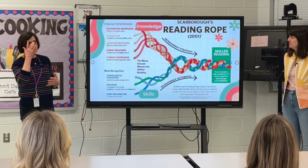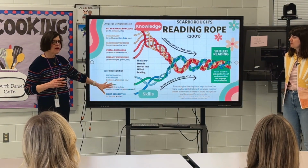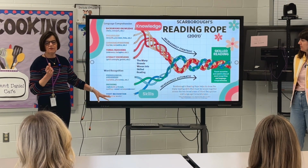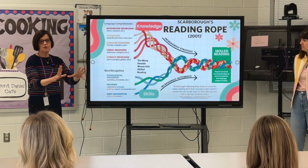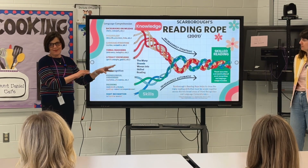But in order to be able to do that, children need to have what we call the word recognition side of the rope, which includes understanding how sounds work, syllables, the sounds in words, being able to decode words that are decodable, using those sounds and matching them to the letters, and then being able to recognize quickly a lot of words. So that's being able to just recognize the words. That's that side of the rope. I'm sharing all this with you because our curriculum is based on this.